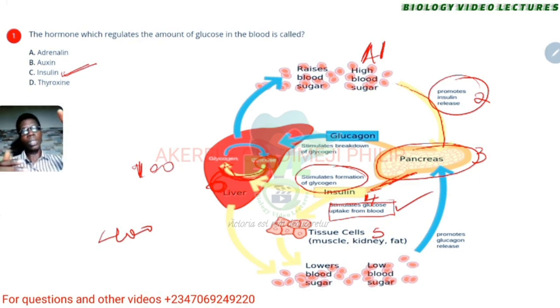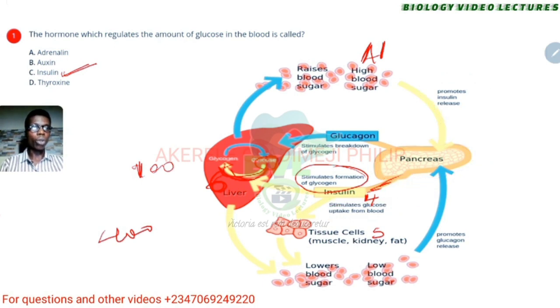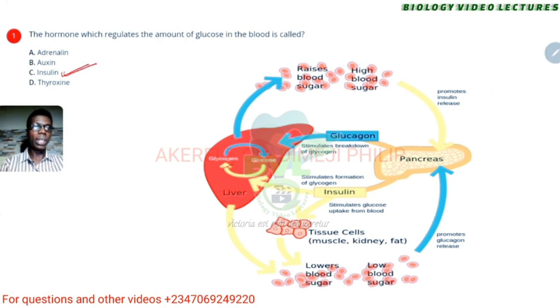You should probably note the way the sequence went. Let me run through that again in a minute. It's quite important. When we have high blood sugar level, it promotes insulin and sends a message to the pancreas. That's 3. Then from there, insulin is secreted for real, and that will stimulate the cells of the body to take more glucose. So that's what we have here: cells, tissue, and all of that. And once that is happening, see what's going on. Just watch.